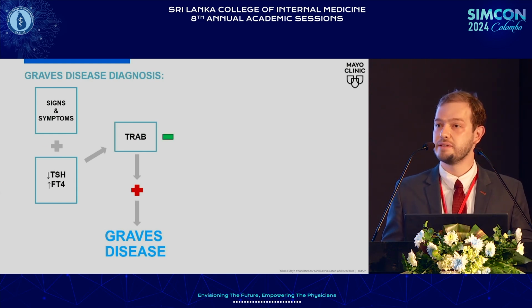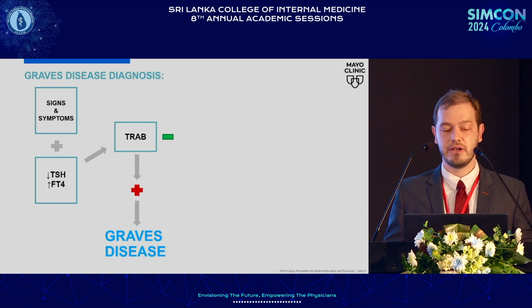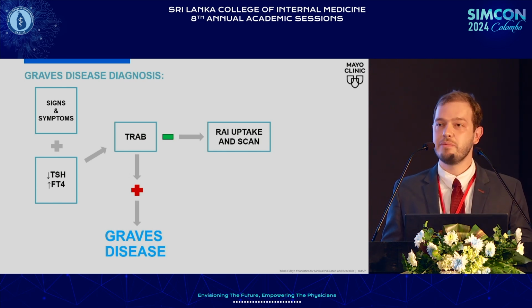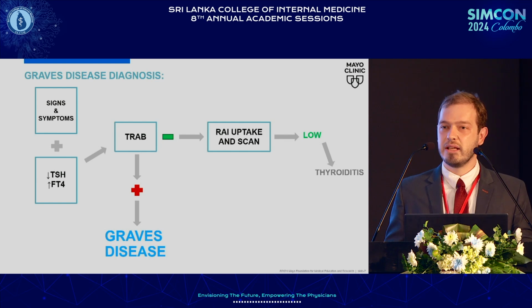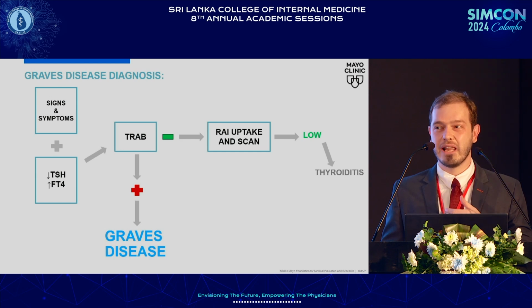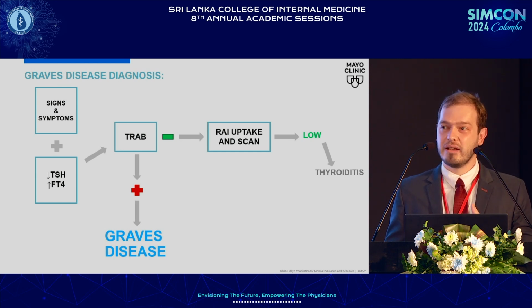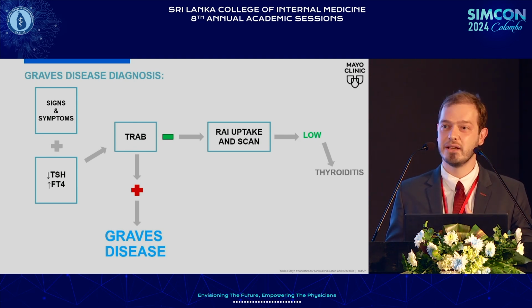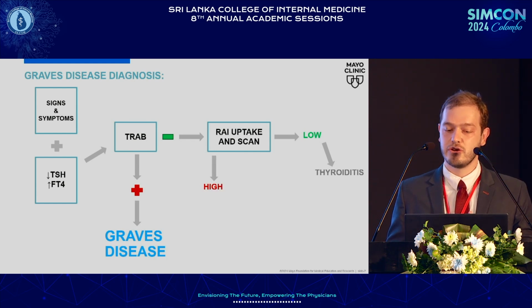However, in some cases, the thyroid receptor antibodies are going to be negative. In that scenario, you should do a radioactive iodine uptake and scan to decide what the best next etiology is. It could be that the uptake and scan is low. In that case, what this result is telling you is that the thyroid gland is not overactive, meaning the reason you have excess thyroid hormone is not excess production, it's because you are spilling preformed thyroid hormone. So you're talking about thyroiditis.